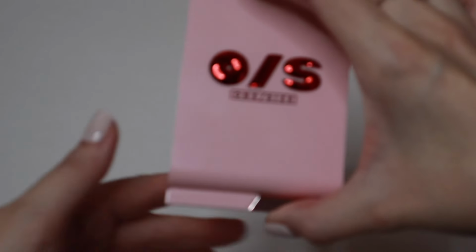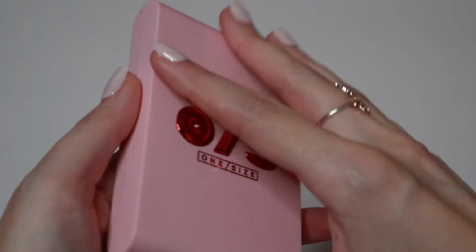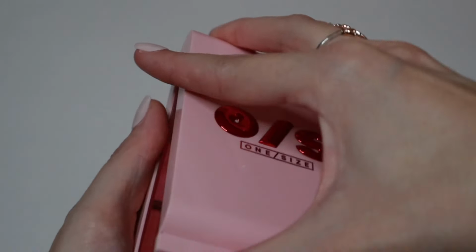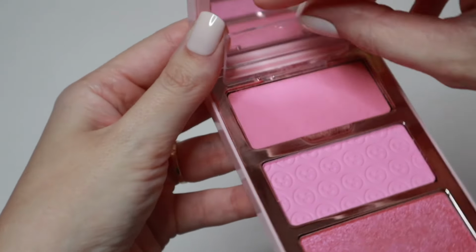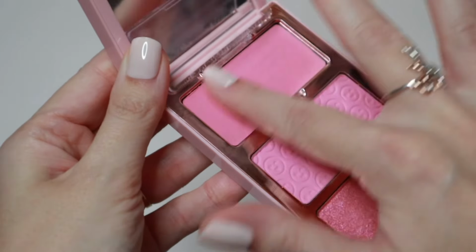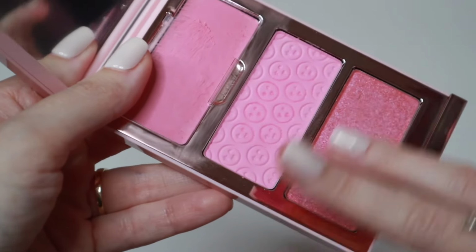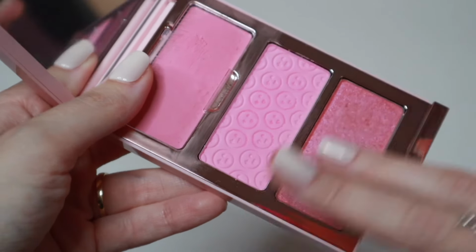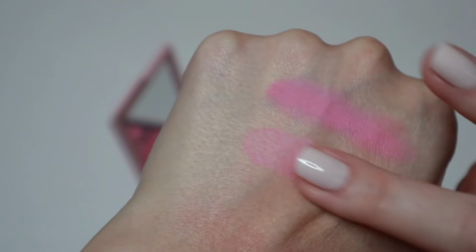Okay, I have one for the letter O, and that is from One Size. These are really nice. This is the Cheek Clapper 3D Blush Trio, and this one is in Attention Seeker, which was like the pretty little pink. Now this one has a cream blush as well. So let me swatch that too. And then we have a more matte powder and then this really sparkly topper shade. These are really nice and very pigmented, as you can see.